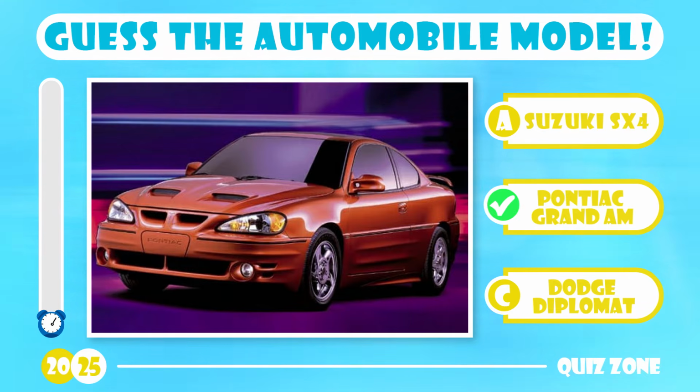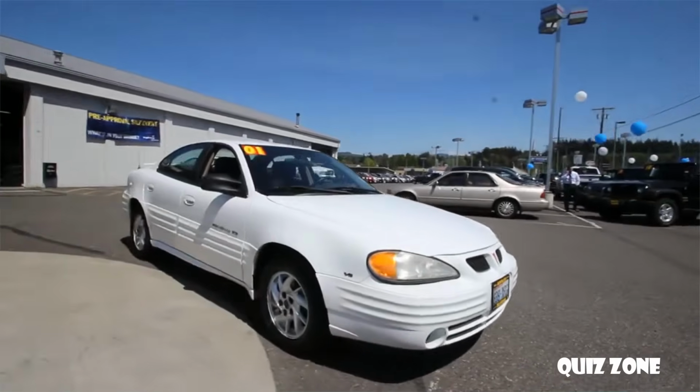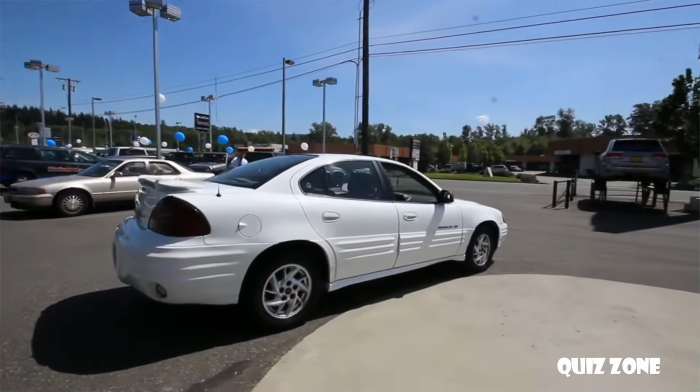This first-generation Pontiac Grand Am was the first in a long legacy of muscle cars whose production ended only recently in 2005. Their first generation was built entirely in Pontiac, Michigan.